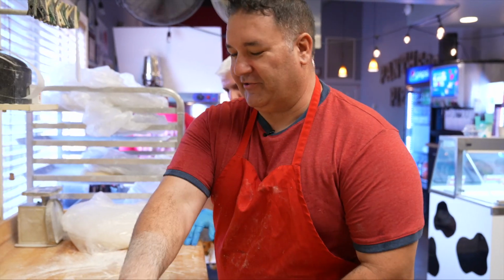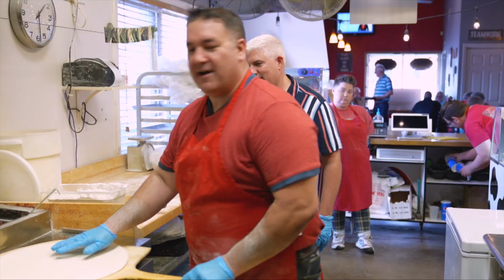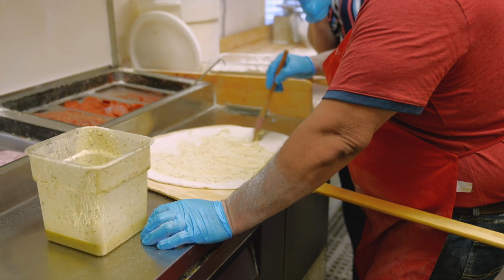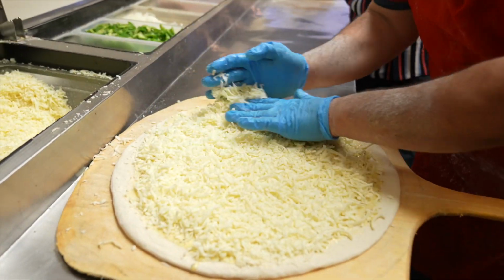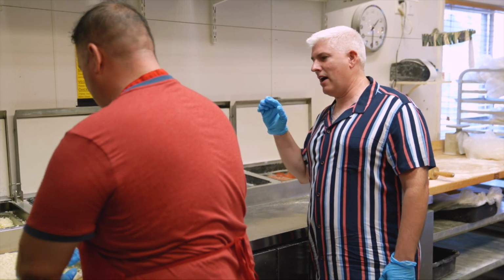Yes, so we're going to roll this first one out a little bit and then kind of throw it around a little bit. This bottom part is going to be with the garlic butter. So we're going to load this thing up. Now guys, when you look at the amount of cheese he puts on these things and the amount of ingredients that go on here, it's really unbelievable. We've seen a lot of pizza places and the amount that he puts on.